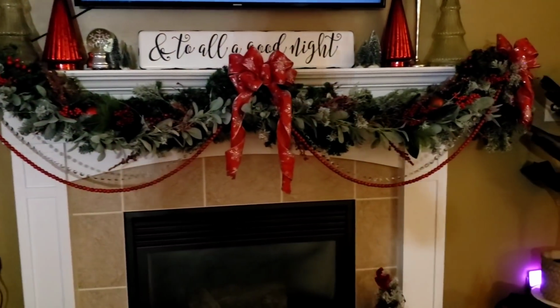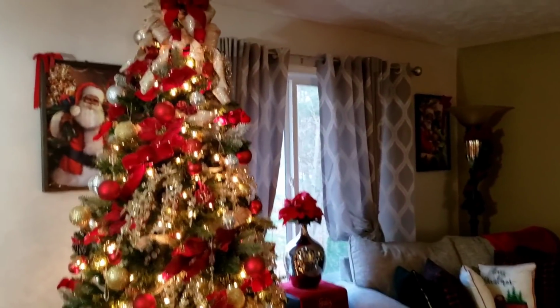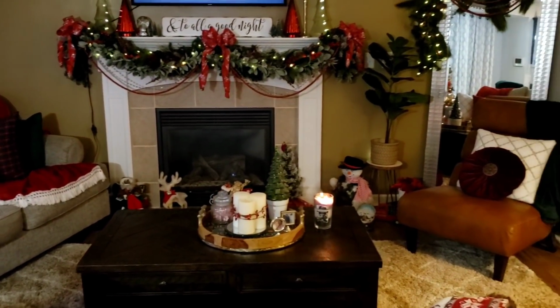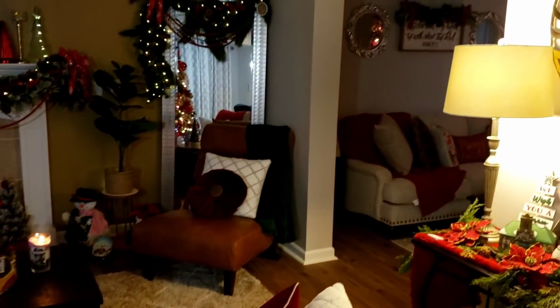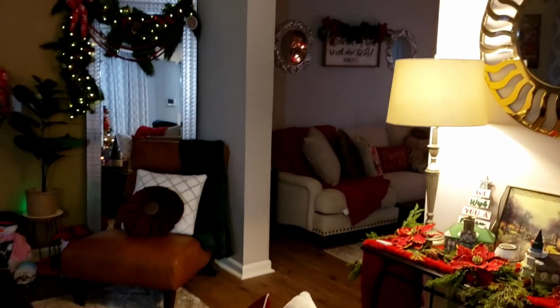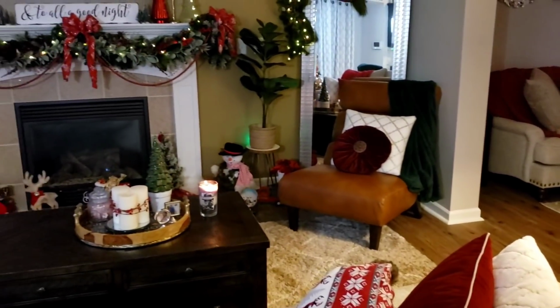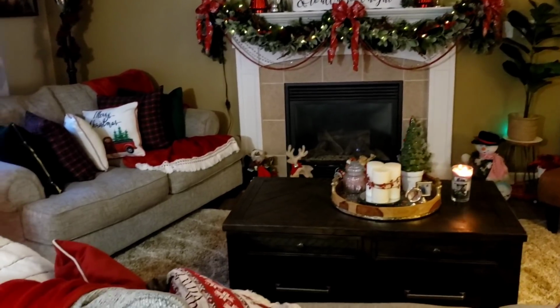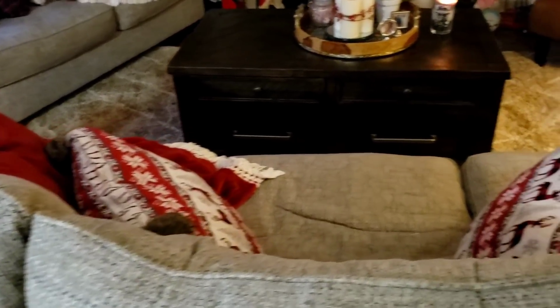So as you guys can see, I added the red beads and I also added crystals leftover from the chandelier. So it's glam and it's farmhouse together, which is my style. Everything else I had already. There's nothing different. It's just the way that I displayed it this year, the way that I decorated, and how I placed the items. Same thing, same items, you guys.